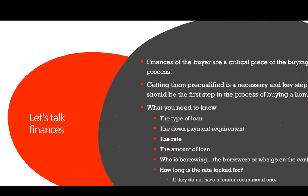The finances of the buyer are a critical piece of the buying process, right? Getting them pre-qualified is necessary and a key step that should be the first step in the process of buying a home. So when you're having this buyer consultation, you're going to tell them how important their finances are and that this is going to be their first step in the journey. And you're going to tell them why the finances are important, because there are key things that you need to know as their realtor to be able to provide them the right contract with the right addenda and the right disclosures, and to negotiate based on the financing that they have.